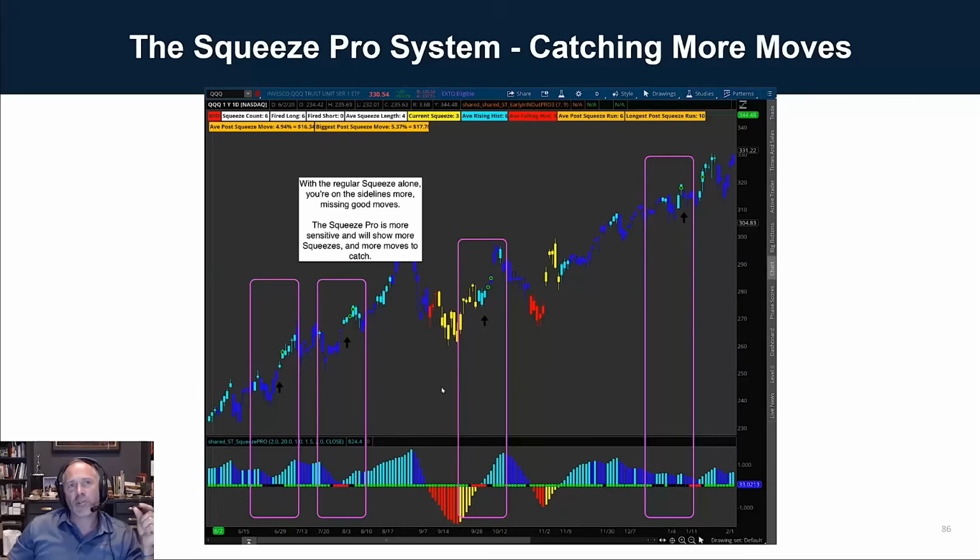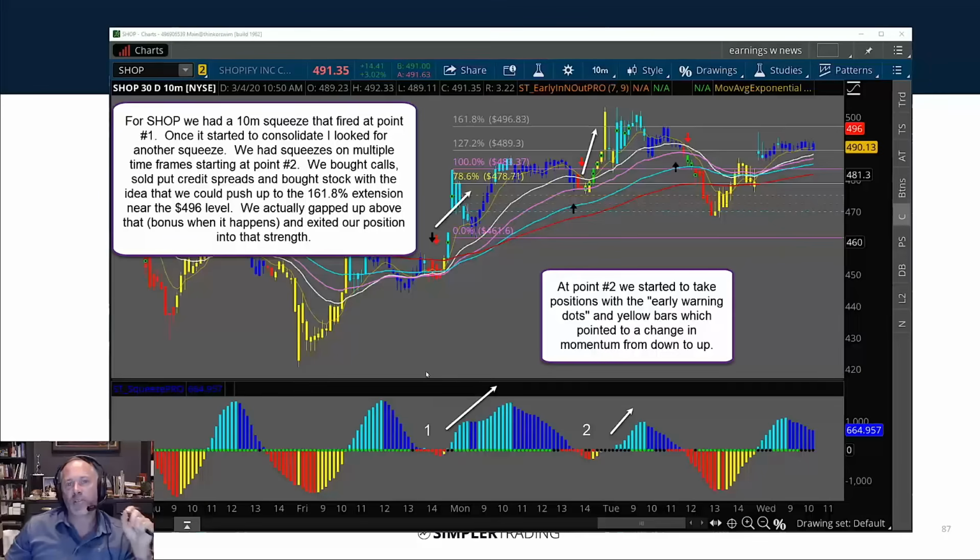So long story short, with the pro system we've got more signals, more squeeze signals, so we've got more at-bats. We've got signals that help us clarify whether we should be long or short, and we've got early in and early out warning signals. You have a complete trading system. You have a complete trading package. And just a couple more examples here.